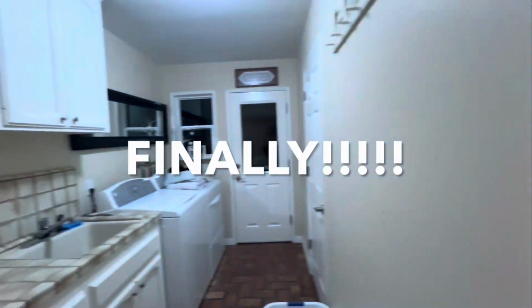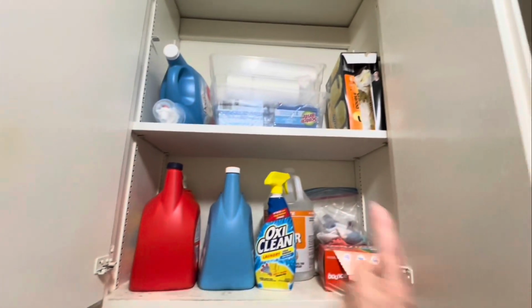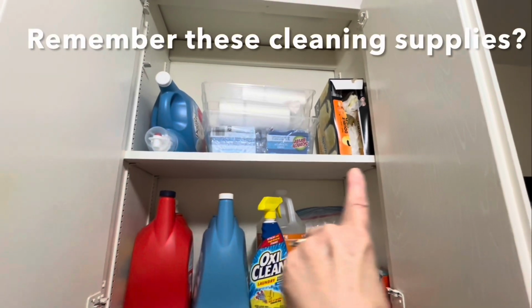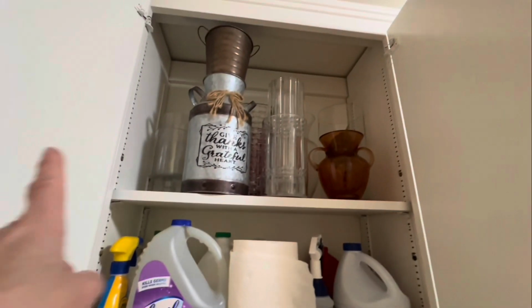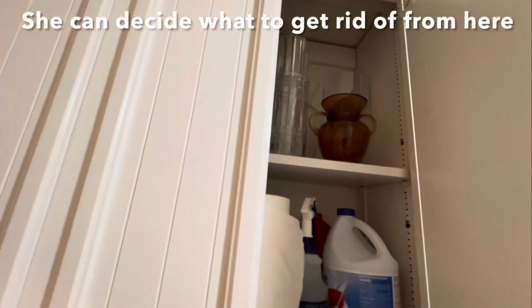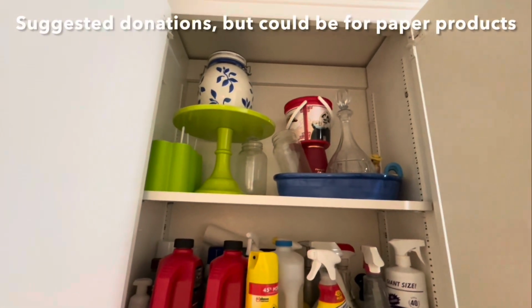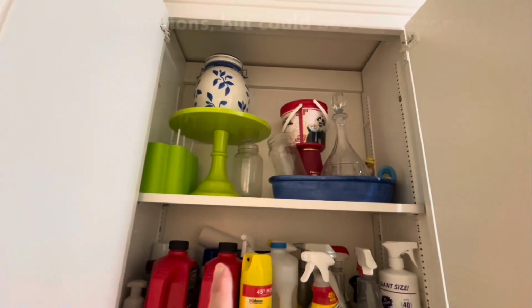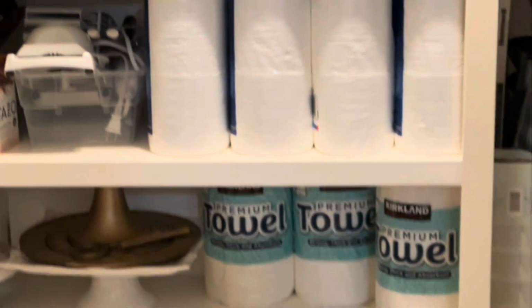My husband added a shelf up, so I put those cleaning supplies that were in the pantry in there. He added a shelf here, so I put all the vases up there. And he added a shelf here. And this is the stuff that I was thinking she could declutter. And if she does, she will have room for her paper products.